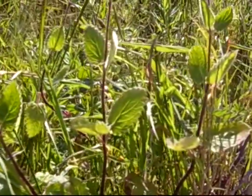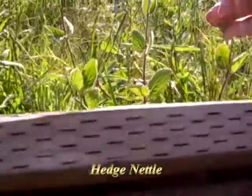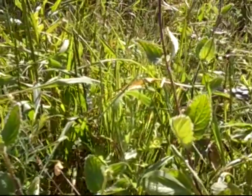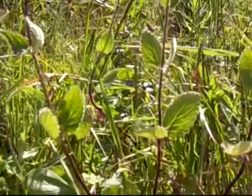Here's another one of our nice little flowers. This is a hedge nettle. Some of us are a little too old for that. You get that? It's a mint. And it has a fragrance like mint, if you crush the leaf.